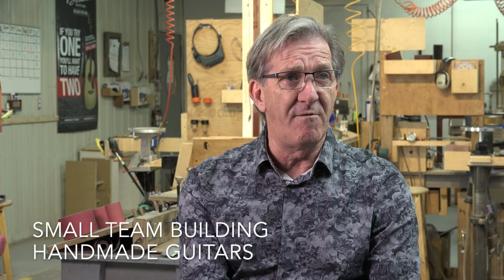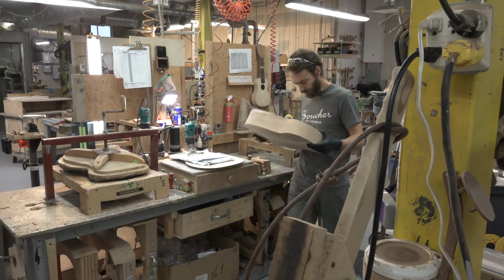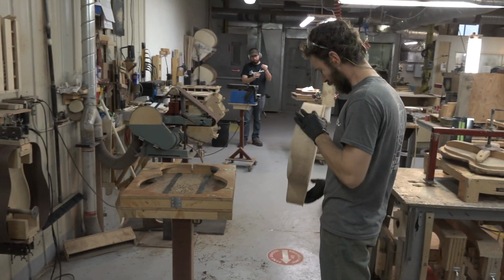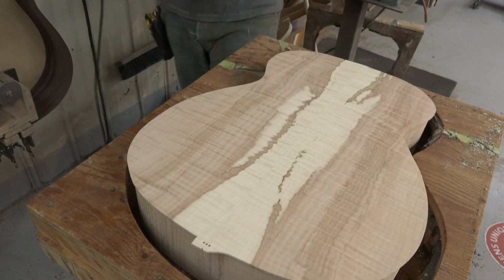Okay, so Boucher Guitars is not a big manufacturer like the American Big Three, for example. Boucher Guitars is a small company, a small team of around 15 people. But they are so experienced craftsmen, and we manufacture around 400, 500 guitars a year with the utmost attention to details. And those guitars are 100% handmade and without any compromise on the quality of the material that we use.